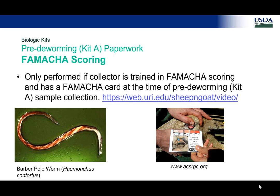I brought some FEMATGA cards with me today. Tomorrow we're going to go out to the farm and practice FEMATGA scoring. We're planning on handing out these FEMATGA cards and packets tomorrow after you practice your scoring, if you want to. If you don't have a FEMATGA card and you're leaving today and you won't be here tomorrow, come see us and we'll just give you one of these now.